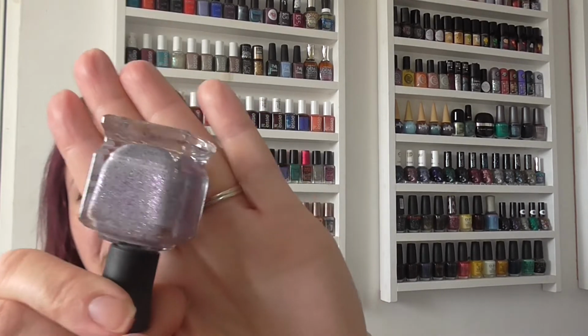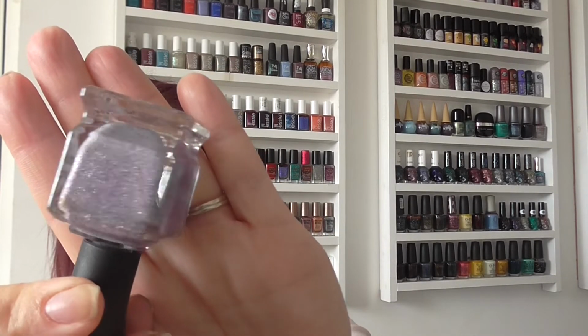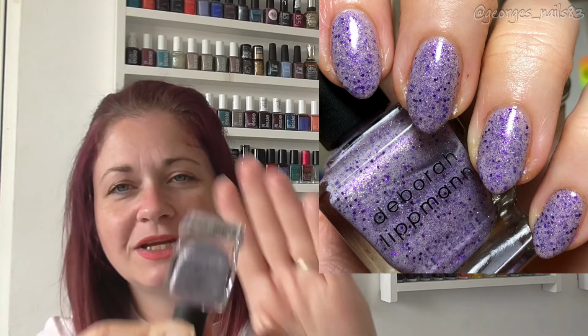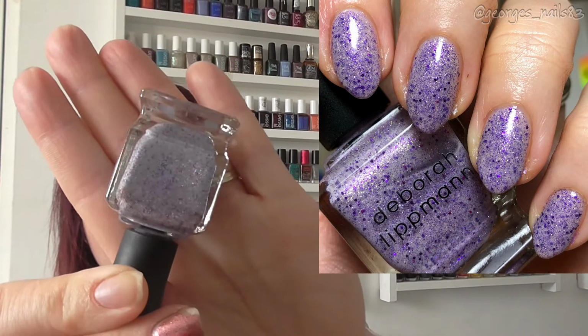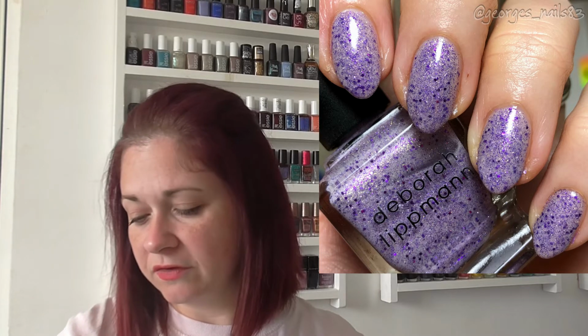Then we have Deborah Lippmann. This is a recent purchase to my collection, and it's just really pretty. So this is Do the Mermaid, and it's a light purple base with purple glitters in, and like a shimmery silver through it as well. So all of these unusual mixes sort of scream indie to me rather than mainstream.